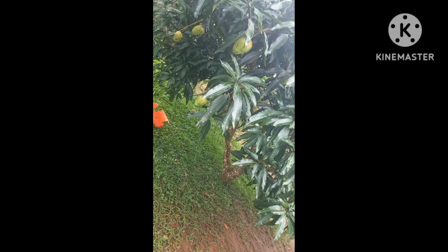So I like this one more than the next one. More than this. This is a different type, and this one is a different one. And we also have the local ones. By the way, this is November. I'm surprised the mangoes are ready. You see that? You see the other one? They have this.